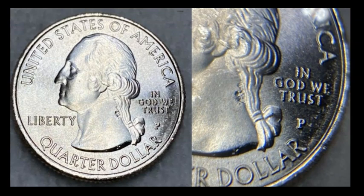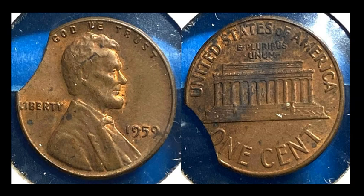All right, definitely keep an eye out, even for some of the most minor stuff like this one. What we have here is the 1959 Lincoln Memorial Cent that has a good-sized clip right there. So what did this error sell for? It sold for $9.49. The coin is not in great shape, but it doesn't really matter. The clip speaks for itself, and therefore it sold for nearly $10.